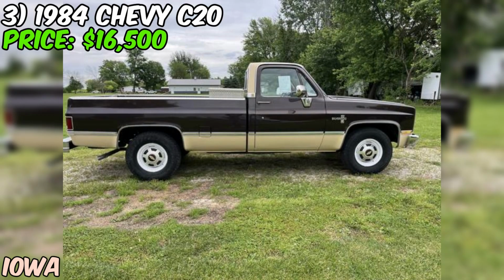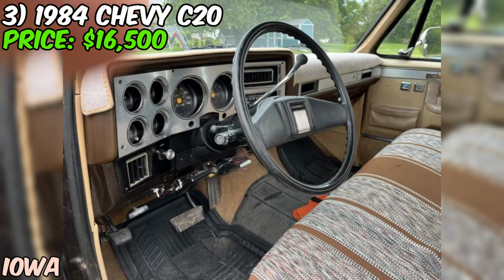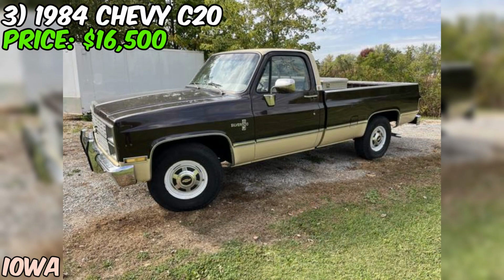The odometer shows 116,000 but has rolled over, so we're looking at 216,000 plus actual miles. But don't let that scare you. These C20s were built like tanks. At $16,500, with the seller open to trades for muscle cars or street rods, you're in the territory of well-preserved square-body Chevys. The price reflects the condition and those desirable options, especially that big block Gear Vendors combo.